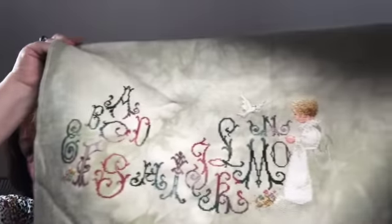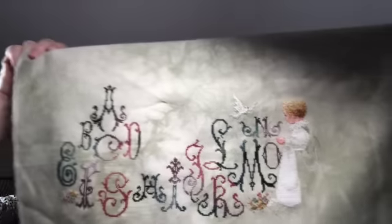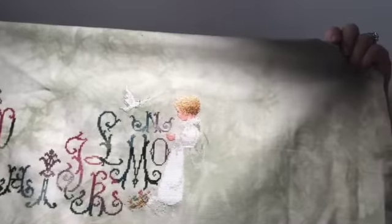This is where I'm at. I took it off the Q-snap today because I'm going to be putting it up for the rest of the month, probably. I don't know. Anyway, I want to talk to you more specifically about what I worked on today, so I'll try to fold it where I can hold it for you to see it and for me to see what I'm talking about at the same time. There we go.